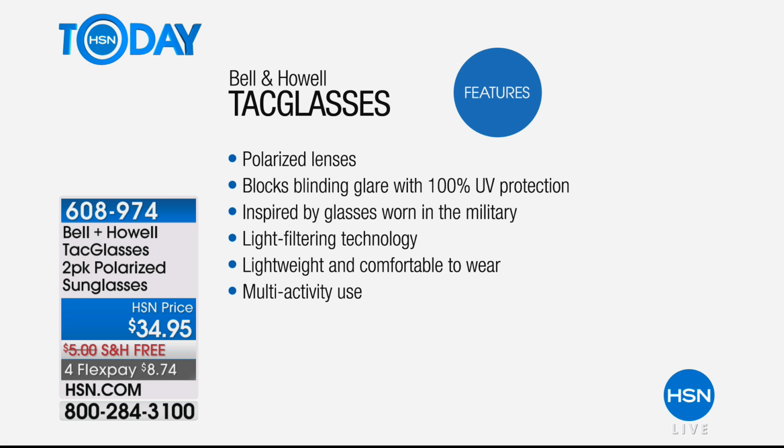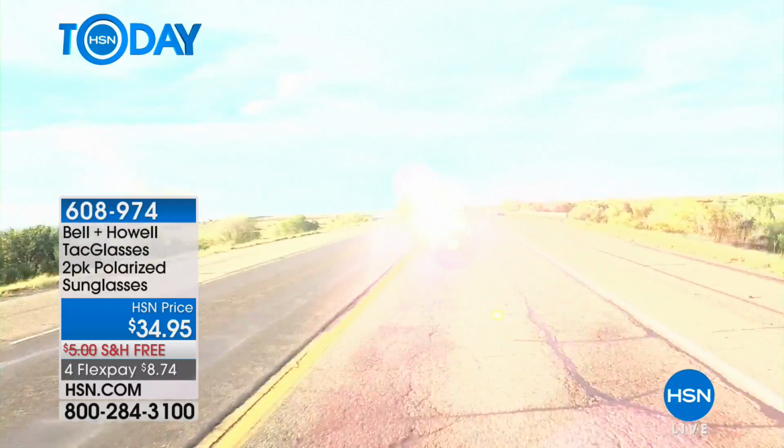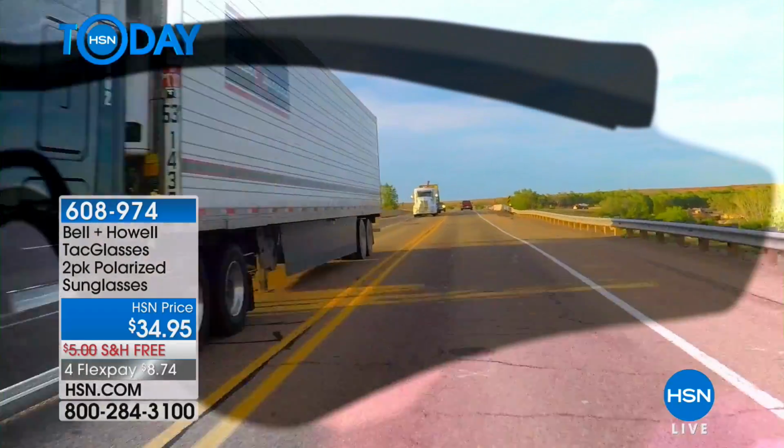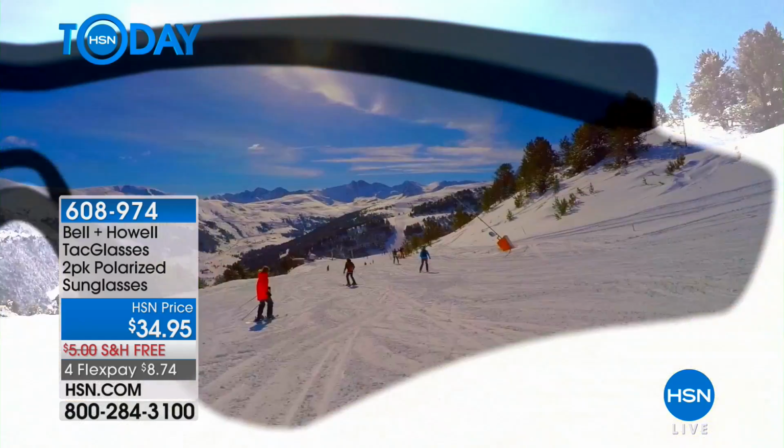Sometimes those glasses will make your vision dimmer just because they darken everything. This is actually filtering out the light that's harmful and hurting your eyes and making everything else even better. Lightweight, comfortable to wear, multi-activity use because they grip your head, but they're still really comfortable. You can use them for things like skiing. I love that. And sometimes we don't realize, but snow and sand have such incredible glare.